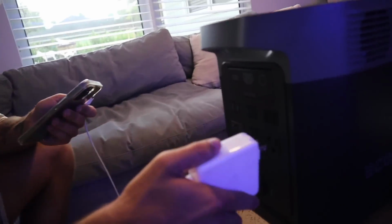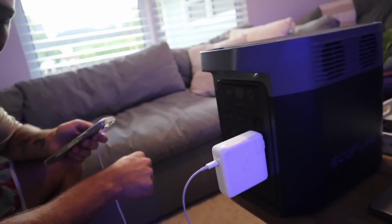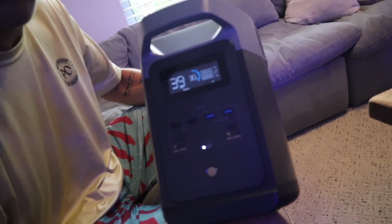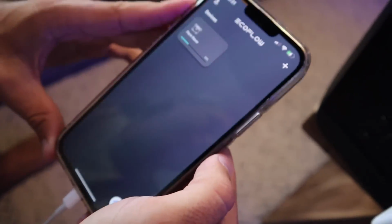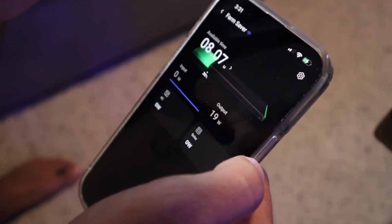Now let's just pretend the lights are off, right? Power's out. I get my iPhone charger. Boom, I still got 1, 2, 3, 4, 5 more outlets. We have 2 USBs right here and then 2 fast charging USBs. Boom, just like that, we got charge. Now I head over to EcoFlow's app and I click Farm Saver. I got around 8 to 10 hours of charge and it's only at 30% charge.